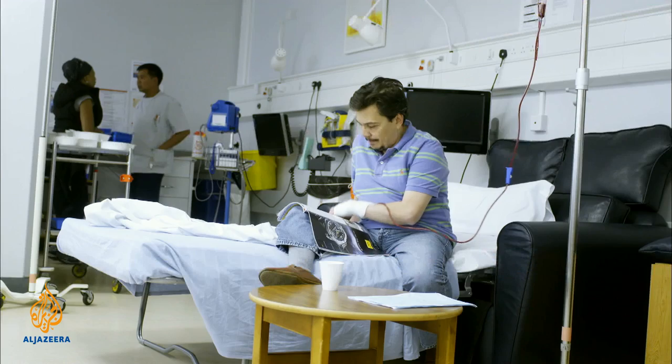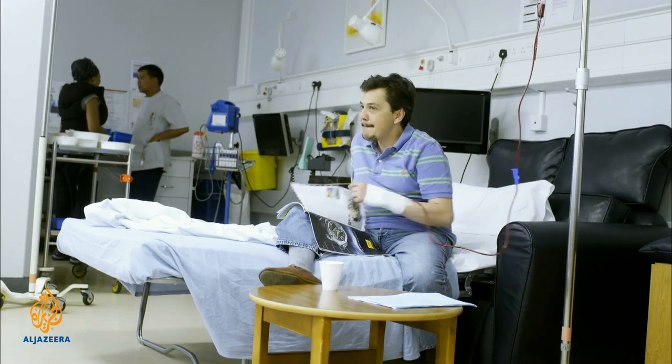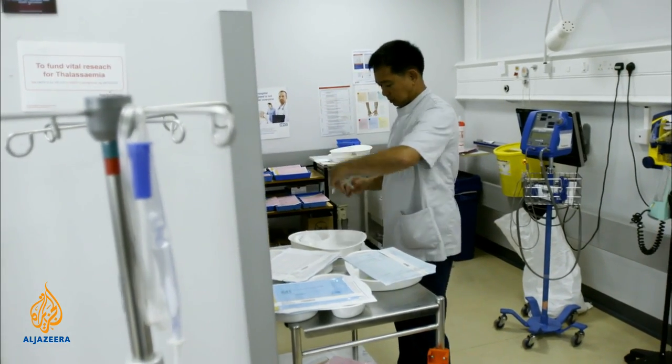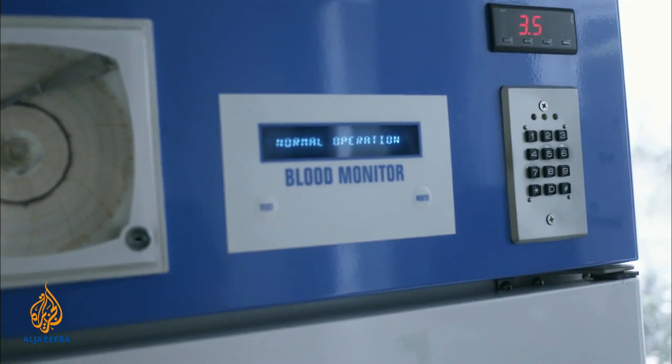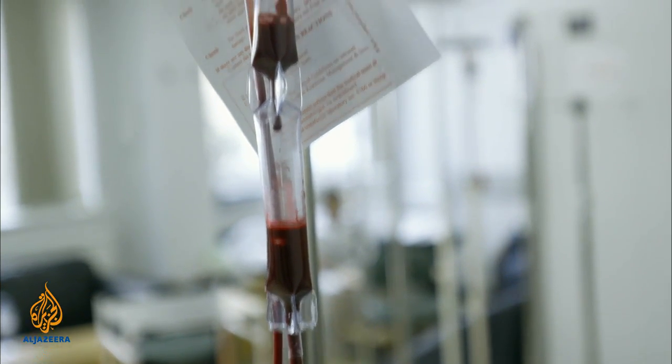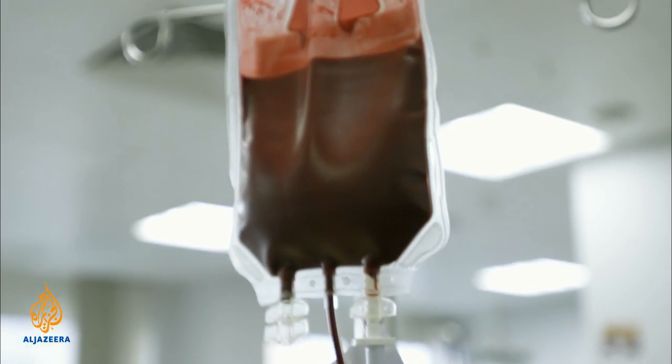But one of the byproducts of the blood that we give them is iron. Iron is integral to the formation of hemoglobin in your body. It's part of the cycle. Now, if you're receiving vast quantities of external iron, as you are when you're getting a transfusion, your body cannot cope, and the iron eventually deposits itself into your organs. For example, your liver and your heart.